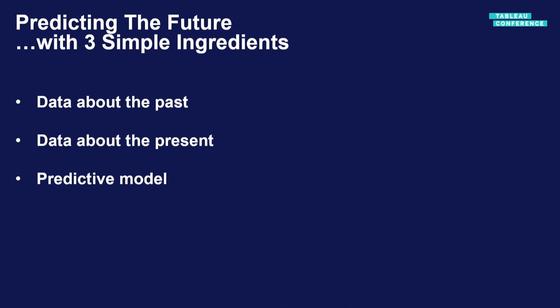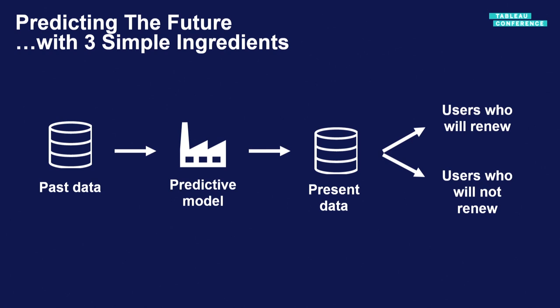Super simple, right? The way these work together is we take our data from the past. These are users who have already renewed or not renewed their Webflix subscription. Using differences between these groups of users, we build a model identifying how they're different and finding patterns in the data. Once that's done, we can pass this model's algorithm onto the current set of customers who have not yet had to make that decision. Using that, we predict the outcome. That is, they will renew their Webflix subscription or they will not renew their Webflix subscription. So let's take a deeper look into each of these components.